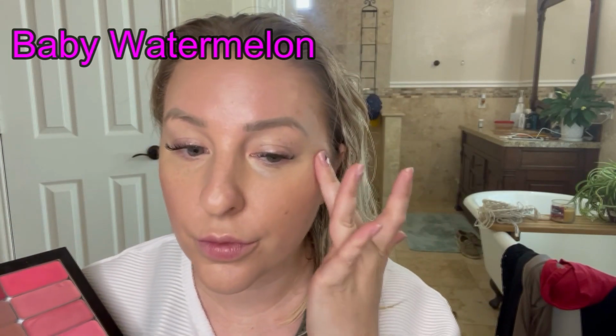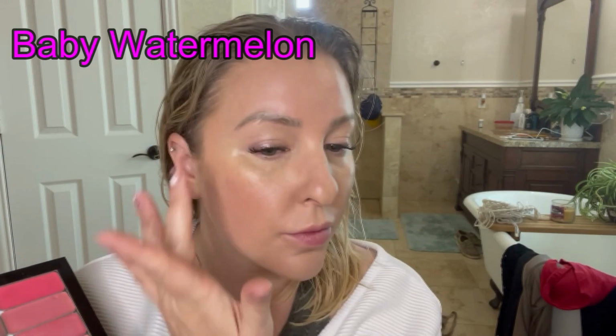So I'm gonna take a cheek color. I don't remember what cheek color it is. I will put it up in the top of the screen. I think it's either Baby Watermelon or Hollywood. Those are the two that I usually go in. That is St. Tropaz. I know I'm saying that wrong. I'm doing like the ombre kind of thing where you take a little bit darker color and a lighter color and you mix them together.